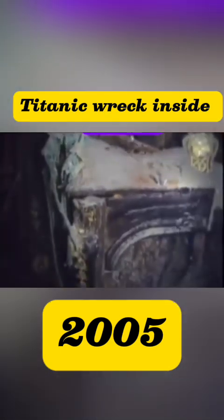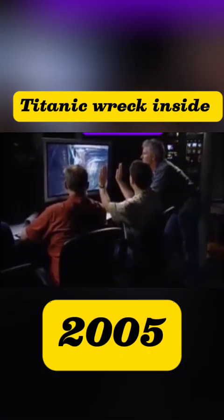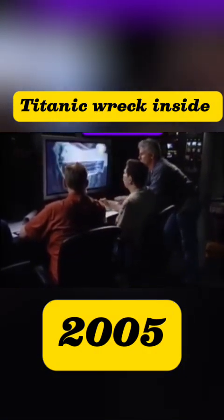Ken, what is that thing there? That is a gilded sconce. There was one on either side of the fireplace up above it, and that one's fallen down.